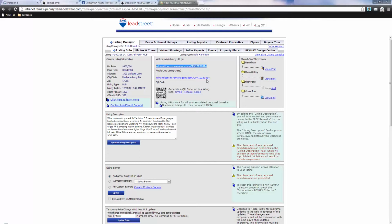And then this is a mobile only version. So if somebody says, hey, can you send me some more information about that? You could copy and paste that into an email and send it to them. That's going to pull right up on their smartphone. It's going to look friendly. It's going to have that whole look and feel. So there's a lot of cool things here.